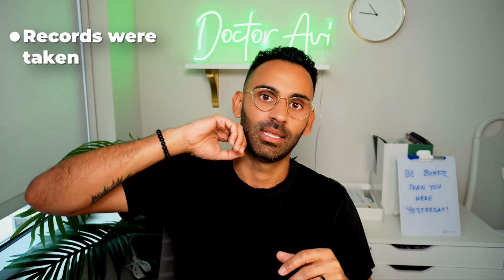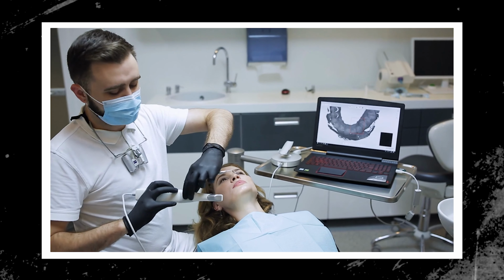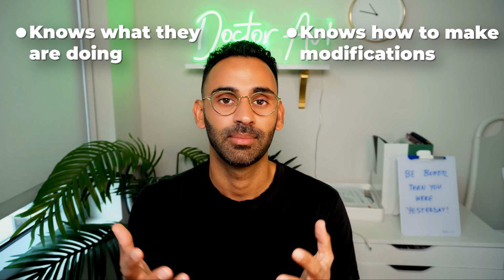This is where the dentist or orthodontist comes into play, and it's why they are so crucial in this process. So the records were taken, the treatment plan was submitted through the software, the AI generated an outcome, and now your dentist or orthodontist is looking at this result. They have to make modifications to this to ensure that the result is actually something that's predictable. This is the human touch, and this is why the human touch is still very important in dentistry. A lot of dentists don't actually know this, believe it or not. They think that once they submit the records and they get this case approval, all they have to do is hit approve and then everything will work. But that's actually what's led to so many problems with aligner systems when they first came out. So it's super crucial that you have a provider who knows what they're doing and knows how to make modifications to these cases to make sure that you get the best result possible.